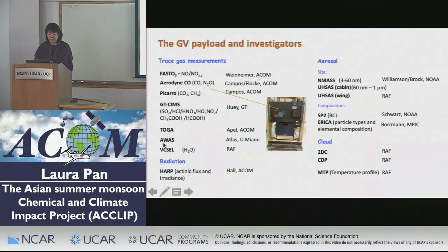Then we have TOGA, we have EWAS, and you know Eric and Elliot. And then we have water vapor. Then we have the HARP from Sam, our ACOM group. Then the aerosol is largely later on being supported by NOAA colleagues and Chuck Brock's group, and Christina Williamson will lead this NMAS in-cabin aerosol spectrometer, the size distribution.